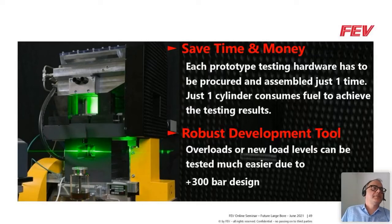So why are so many companies more and more using single cylinder engines? What are the main drivers for that? So here you can briefly see: save time and money.